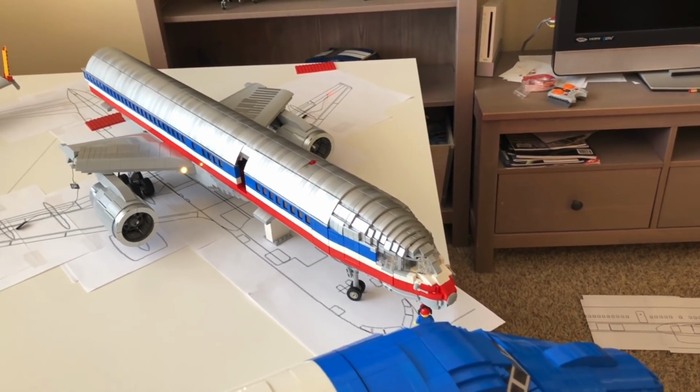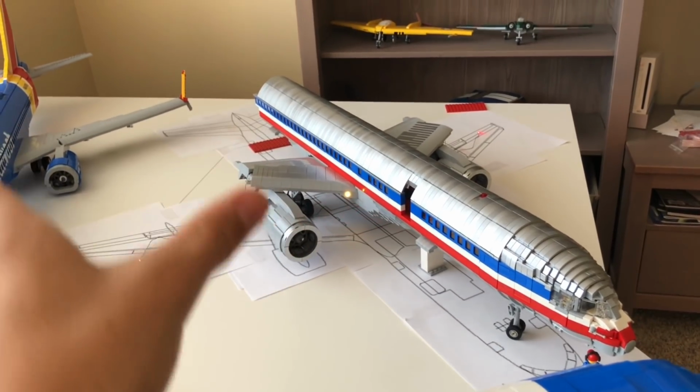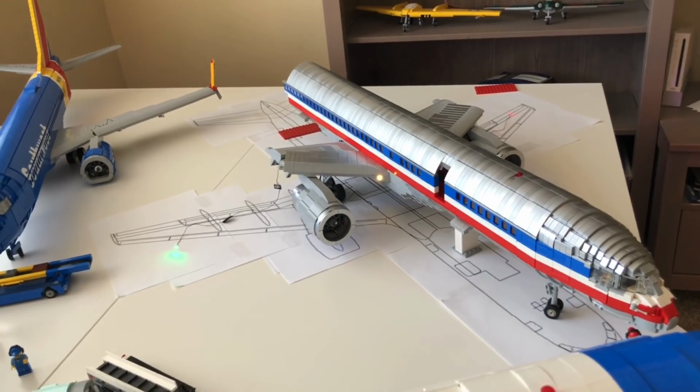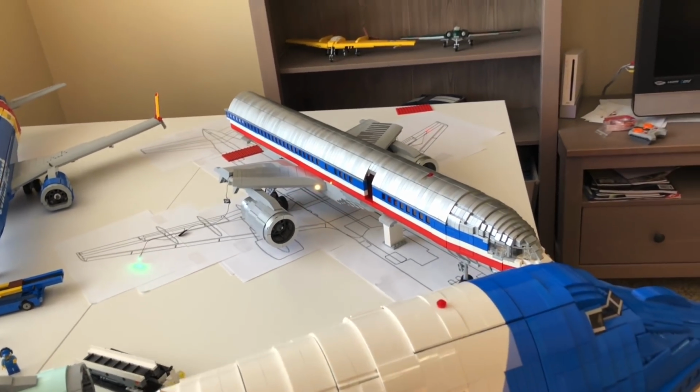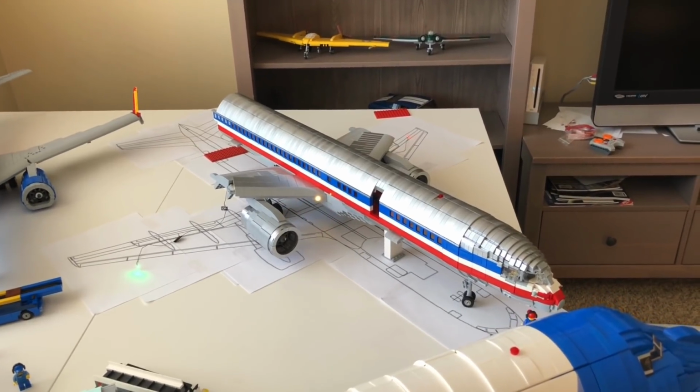So that's all I really have for this video. I'm pretty sure I'm going to go for the wings next. That may be a few days before I do that, because I haven't actually ordered those parts yet, even though I keep intending to. So I need to get that done. And then the last thing I'll do will be the tail.